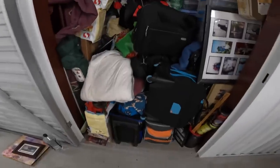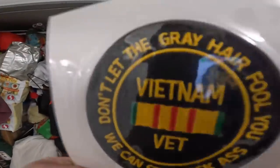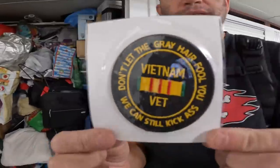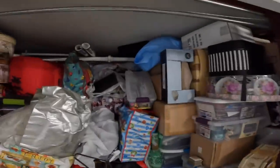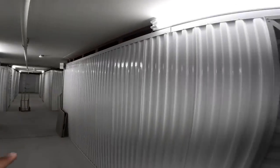All right, guys. Some people call me crazy, and some people just call me straight out crazy. We just bought a hoarder's unit. Cop man, Vietnam vet. And she was a hoarder. Stuff is just in there everywhere. Right here is the second door. I am super excited. It's been sitting in storage for about 20 years.